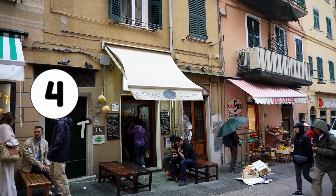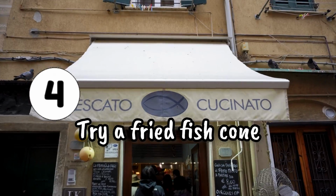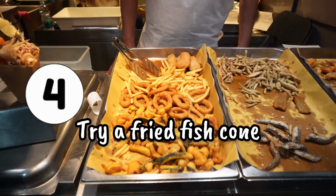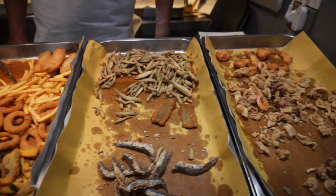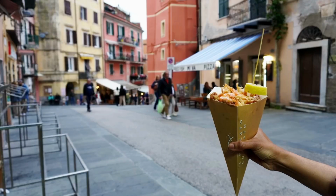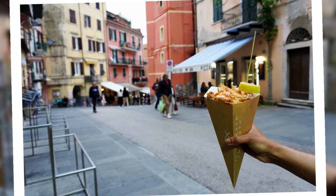Number 4, try a fried fish cone. We first became obsessed with these in Venice, and as soon as I saw them in Cinque Terre, I knew they would be my go-to snack while visiting the villages. They are so good.